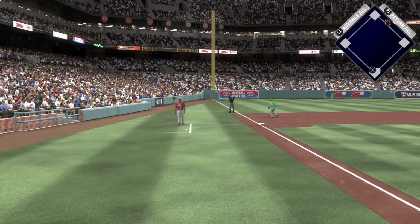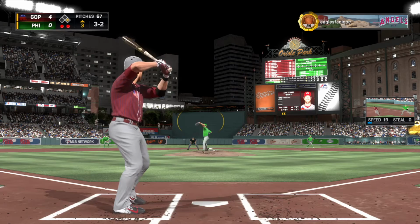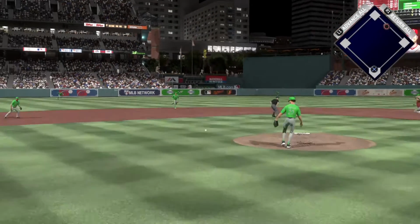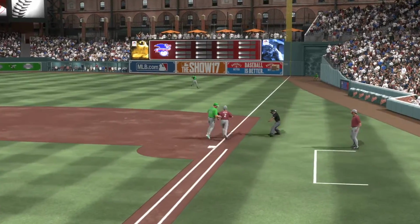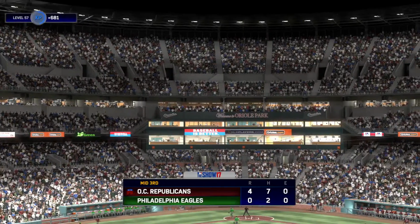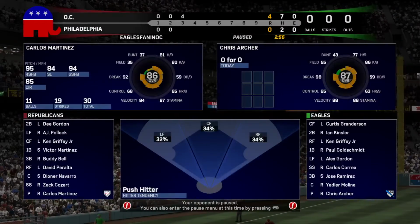Just staying alive, putting together a really good at-bat here. Another payoff pitch. Grounded to short. Throw in time for the 3rd out, but it certainly took a while as the next hitter is stepping into the box.